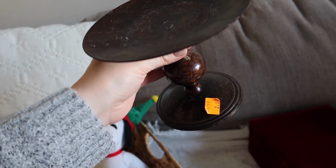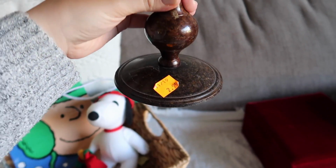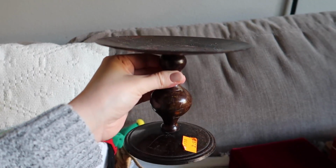I thought this was absolutely beautiful. This one was $2.99, and I just think that this would be cute with a large candle on it or a couple of small ones.